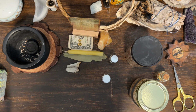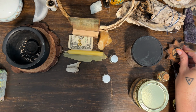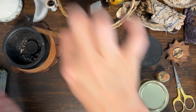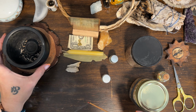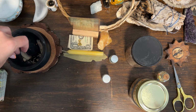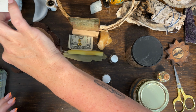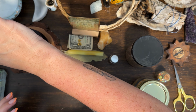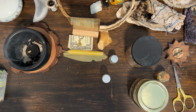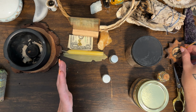So I went ahead and lit my charcoal here. Hopefully it doesn't smoke you out. I'm going to make sure that I cleanse everything that I'm using. I did go ahead and put some sweetgrass in the bottom, and I'm going to add some sage in here so that we're bringing in the sweetness of life, but protecting from anything that will do us harm. And I am just cleansing everything else with my incense here.